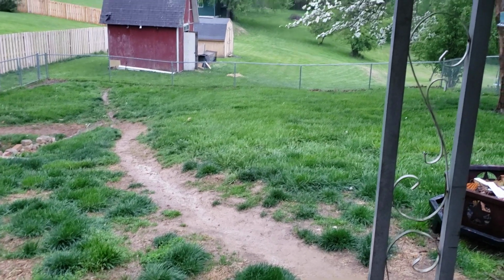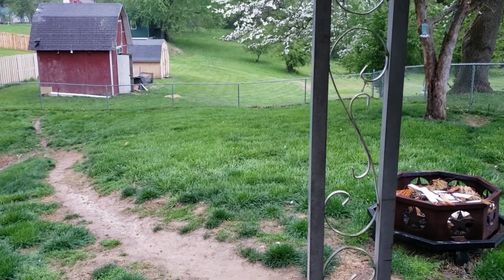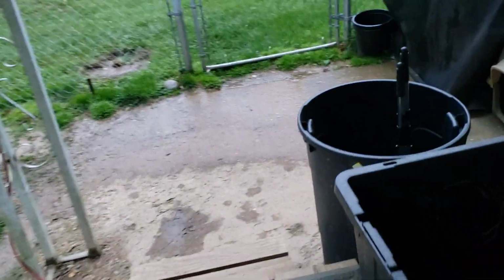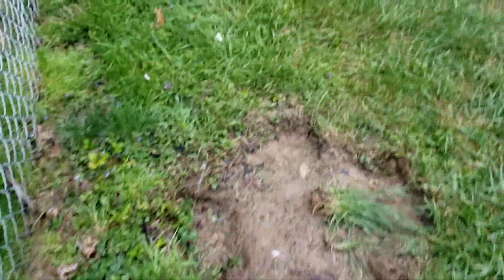Well, now isn't this just lovely? What you're seeing here is the way it's been most of today. Very rainy. We did have some hail earlier. I'm gonna dash down here to the shed, try to shield my phone the best I can.